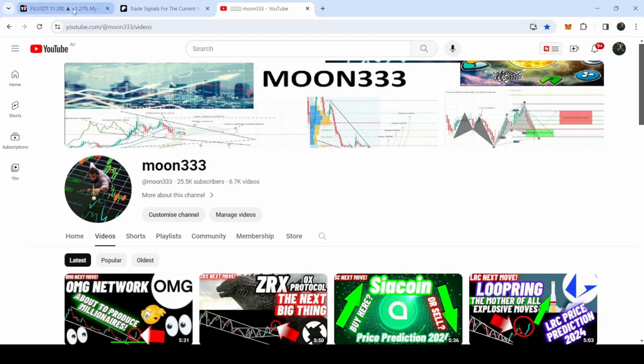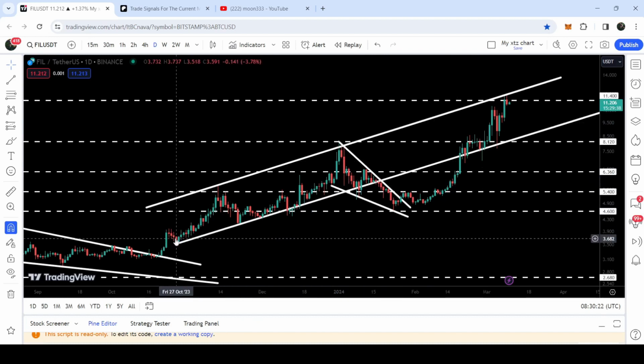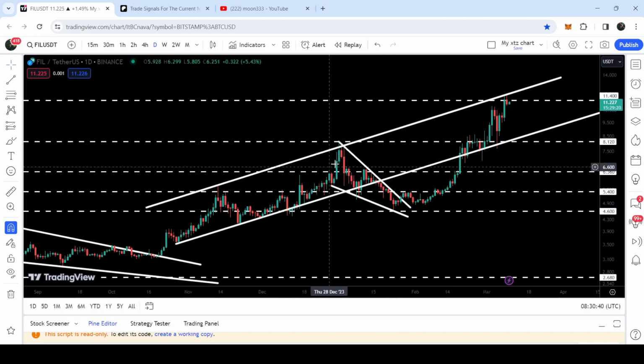On a daily time frame chart, Filecoin has broken out of this falling wedge pattern, and after that it has re-entered the same up channel that was previously broken down. You can see that since the 27th of October it was moving inside this up channel, and we broke it down here on 19th of January 2024. After the breakdown the price was still moving inside this falling wedge pattern. In fact, we found the support and resistance of this wedge when it was moving inside the previous up channel. You can see we had a bounce here, rejection here, bounce here, rejection here, bounce here, and finally we broke it out.